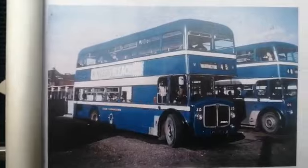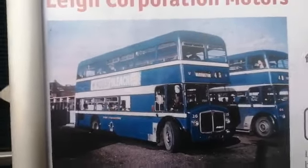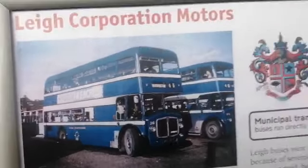See, there's a picture again, in its heyday. I don't know when that picture was actually taken. I'll make a reply on that later. So as you can tell, it's a very lovely bus. As I mentioned before, Leigh's were very well known for their blue outer skin, and their interiors were lovely.